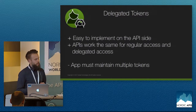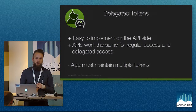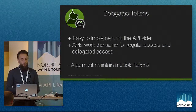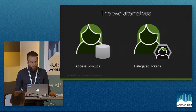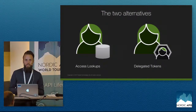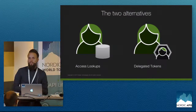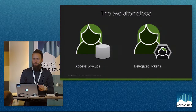I guess the drawback is that the app then must maintain multiple tokens. And if you're going wild here and delegating tons, sure, that could be something to manage. But we haven't seen that as a big problem yet, at least. So we have 2 alternatives. We have access table lookups, or access lookup through some sort of service that responds to this, building the identity into the API. And we have the delegated token access, where we remove the identity from the API entirely and throw it into the OpenID Connect server and the OAuth server.